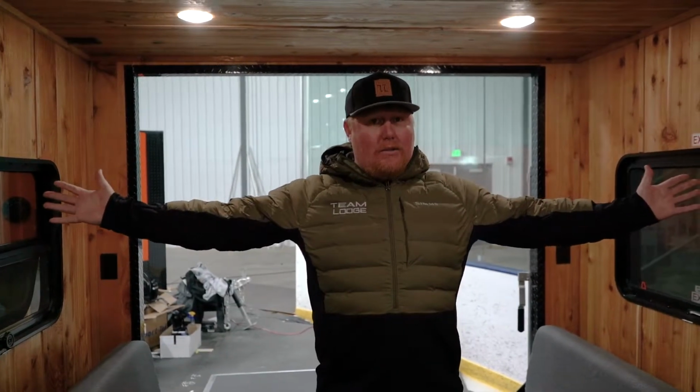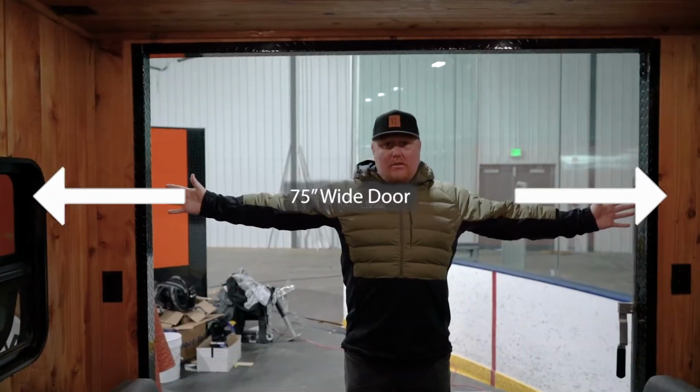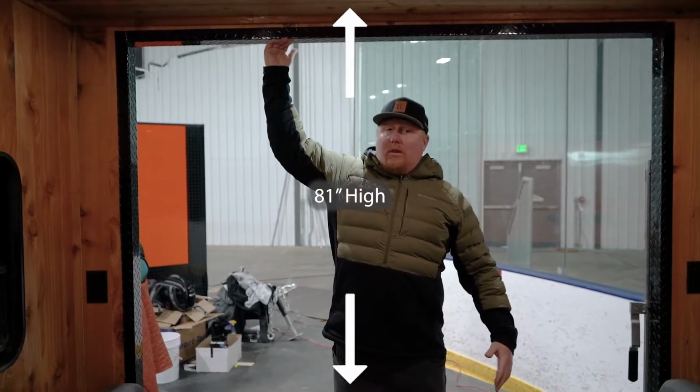We're going to take you through a tour of another one of our awesome product offerings. This is the Extreme 2 Wide. You'll see how wide this unit is, all the way through: 75-inch door width, 81-inch door height.